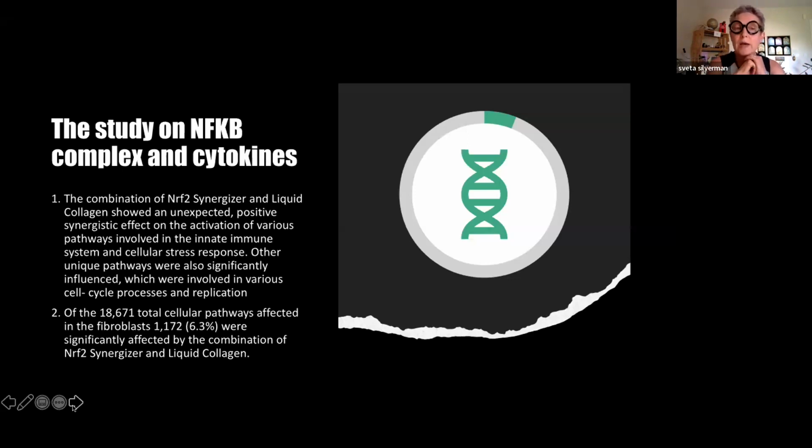The combination of Nrf2 Synergizer and liquid collagen showed an unexpected positive synergistic effect. Full stop. Synergistic. LifeVantage is all about synergy. Basically, that's why there are so many healthcare professionals, because that synergy works for cellular functionality. A synergistic effect on the activation of various pathways involved in the innate immune system and cellular stress response. Other unique pathways were also significantly influenced, which were involved in cell cycle replication. So we said about 19,000 total pathways. Over 6% were significantly affected by the combination.